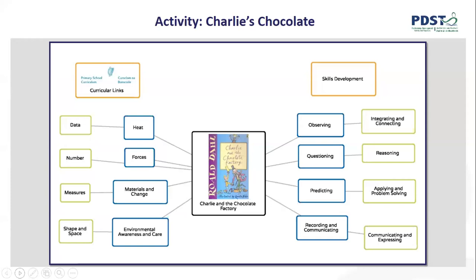If we take materials and change, one question we could focus on could be, how does the chocolate river flow? This gives us an opportunity to investigate how chocolate changes from solid to liquid and vice versa. From a maths perspective, there are lots of opportunities for problem solving, such as examining how many bars Charlie would receive in a lifetime supply of chocolate.